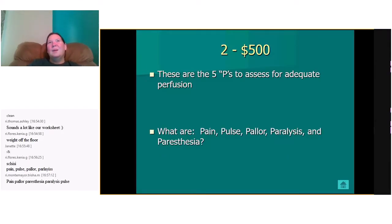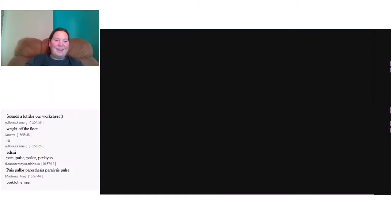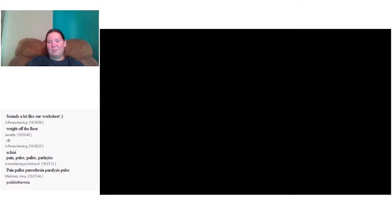And then poikilothermia. I had to look it up. There's this P word, and I can never remember the P word, for decreased temperature, where the site feels cool to touch. I had to look it up during the day class. So, poikilothermia. Not that you're probably going to see that word again, but just basically looking for decreased temperature where it feels cool to touch. We always focus on the 5 P's, though.